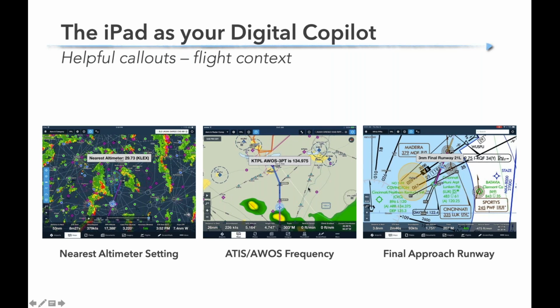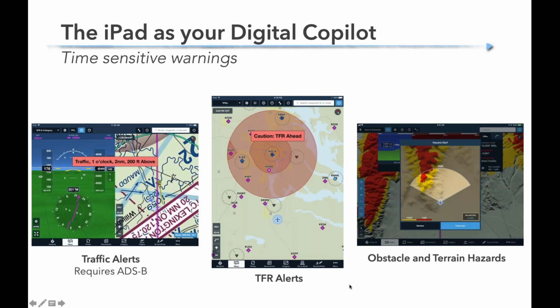As you become in range of your destination airport, it's going to feed in the AWOS, ASOS, or ATIS frequency. A good kind of reminder there to get your attention to tune into the local weather. You'll get another alert when on a 3-mile final to your final approach runway. A good kind of double check that you're lined up with the right runway and correct airport.